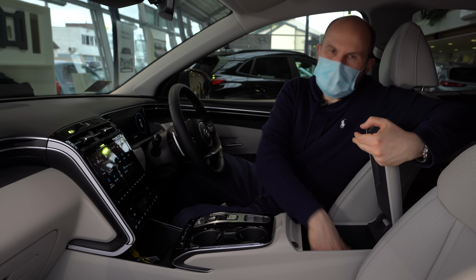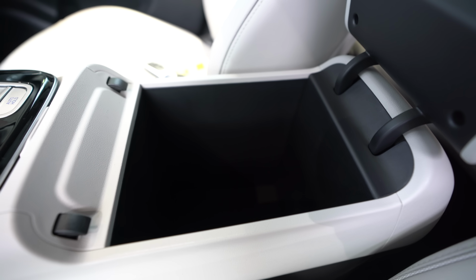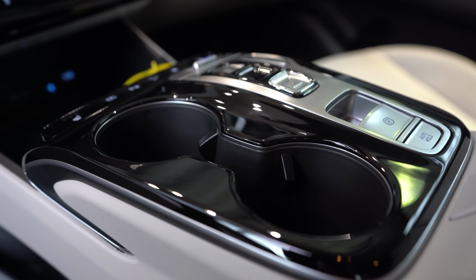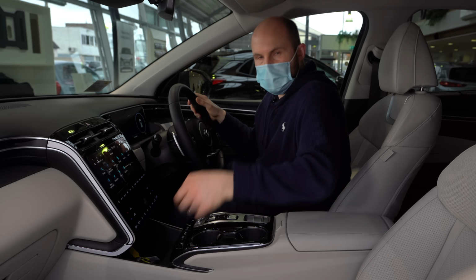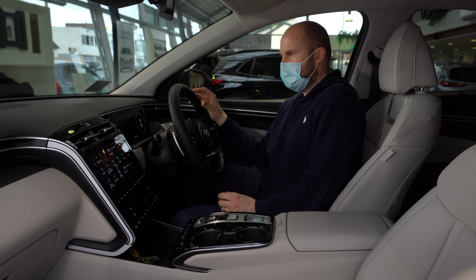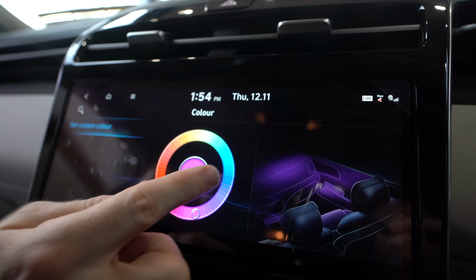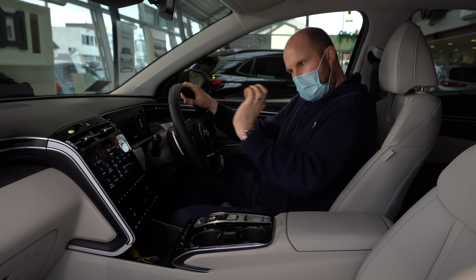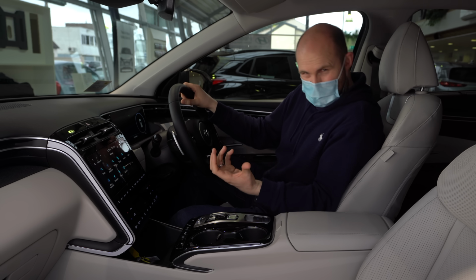Under here, ample storage, like half my arm's gone in there. The cup holders are generous. They're kind of raised up. There's little storage holders down here too, and they light up at night time. You can change the colour of the interior to whatever you like. And I like the way you can actually pick the colour yourself, right down to the tiniest little detail. That's important.